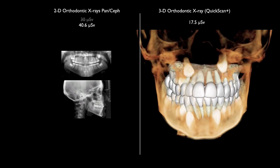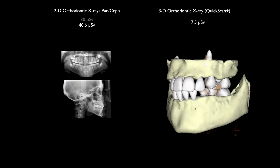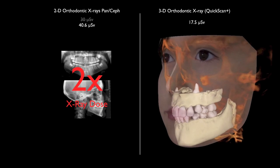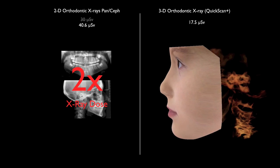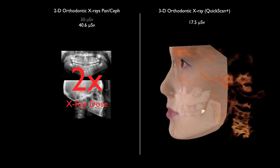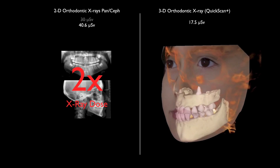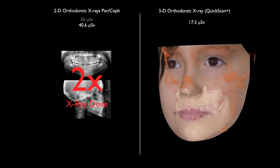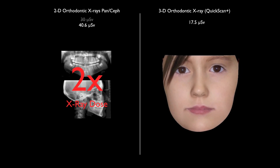And you add to that the fact that the data set on the right is actually less than half of the exposure of the data set on the left-hand side, it becomes quite apparent that the future of orthodontics is on the right-hand side of the screen. And I think most orthodontists will come to the conclusion that three-dimensional imaging is the future of how we practice. And I think now that we have the X-ray dose less than what we've been currently using, the future of orthodontics is quite apparent.